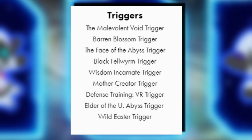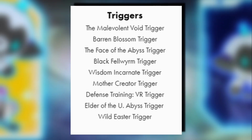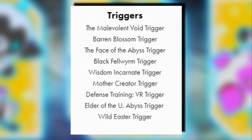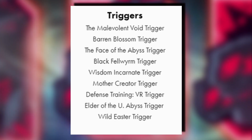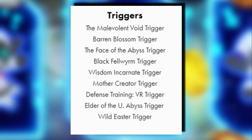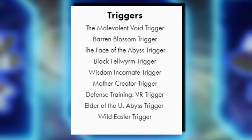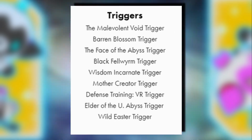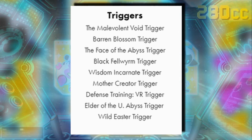So reading off those triggers, that tells me 2 things. One, probably having our Easter event coming up. If not, it's going to be announced tomorrow, but fairly soon. And the Face of the Abyss trigger. Face of the Abyss is how they refer to TPD, or the Primordial Darkness, which is a final boss currently over on the JP servers, one we've been waiting for quite some time on the global servers.